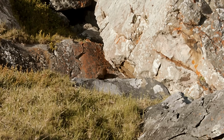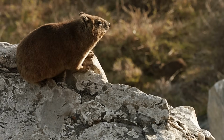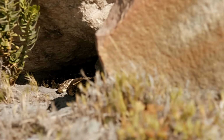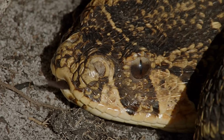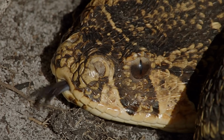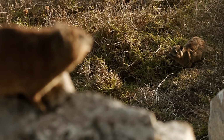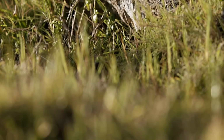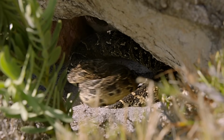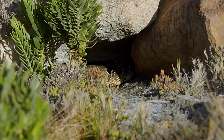Her escape takes her into dangerous territory, though even adult animals don't always recognize impending doom. A puff adder hides in wait. It's an ambush predator. The fleeing instinct finally kicks in, but too late. The poison kills swiftly.